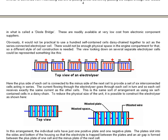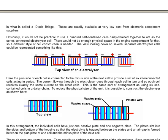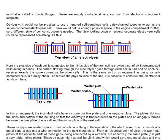To reduce the physical size of the unit, it's possible to construct the electrolyzer as shown here. If you look down from the top on the electrolyzer, you have a number of separate self-contained cells, in this instance there are 6 of them, inside the box. Now if you do that, you've got wasted space between each individual electrolyzer. Ideally, you don't want wasted space in it. So, as each cell has got just 1 negative plate and 1 positive plate, the plates slot into the sides and bottom of the housing so that the electrolyte is trapped between the plates and an air gap is formed between the plus plate of one cell and the minus plate of the next cell.